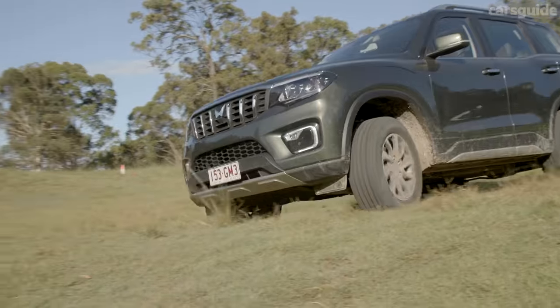So given the nature of this car, we're going to start this driving section with the off-road component. With me in the car is Chris, four-wheel drive expert. So if you hear another voice, it'll be his. If you hear another voice screaming, that'll probably be mine. So here we are at the Norwell off-road circuit.